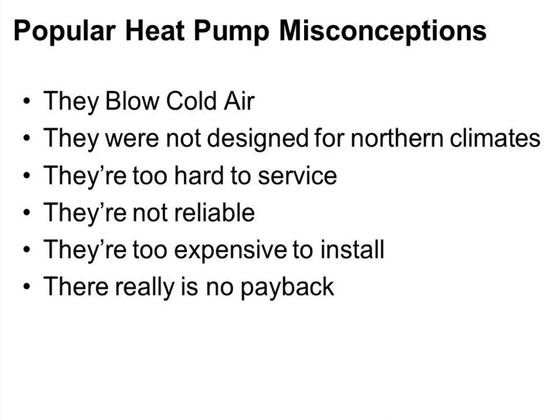I get a comment from a lot of people that you can't use heat pumps in cold climates. I think I just told you that Wisconsin and Minnesota are two of the top heat pump states that we ship heat pumps into. So you can certainly do them in cold climates, and I'll talk about how to do that in a little bit.